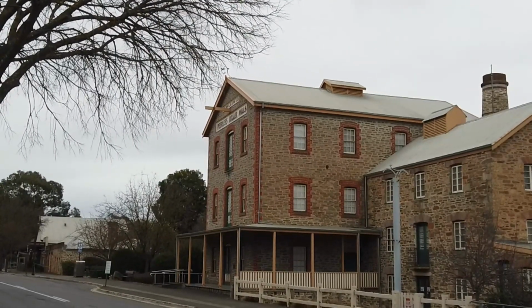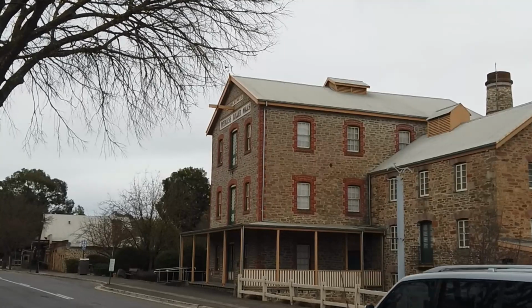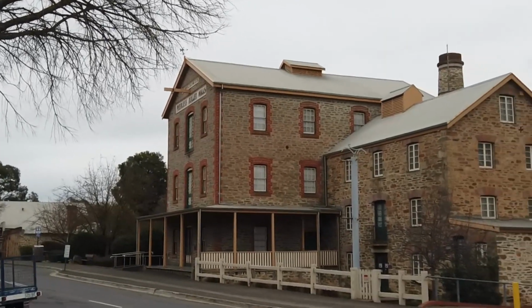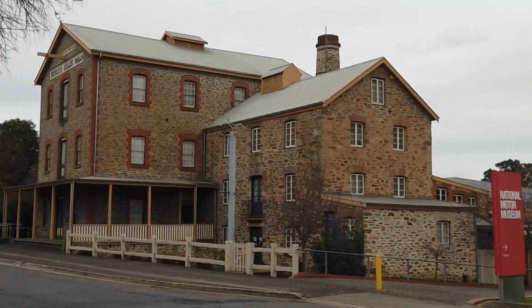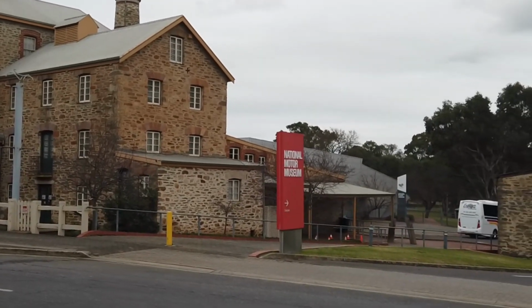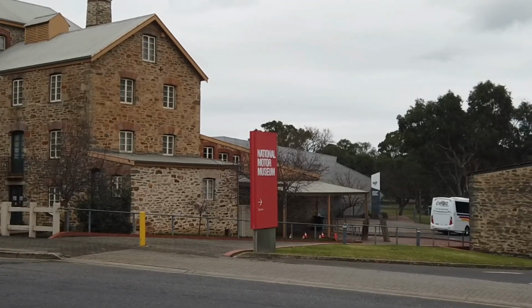So when I said earlier whether or not it was a mill, it actually is. And it's the Peerless Roller Mills. And that's just in also mint condition. And just behind there is the National Motor Museum.